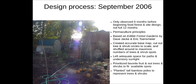All right, so back to the design process for the garden mostly. We cheated a little bit with the permaculture observation phase. We only did 6 months. We had lived the previous 6 months a quarter mile north of that site, and Tulsi had a lot of knowledge of her dad's site a couple miles away. So we kind of fudged it with that.